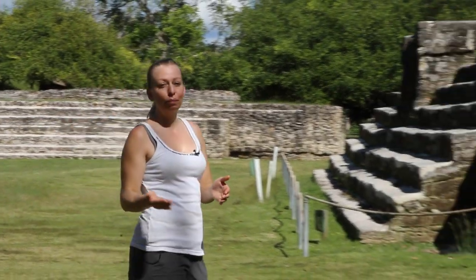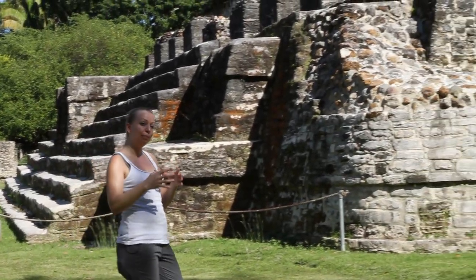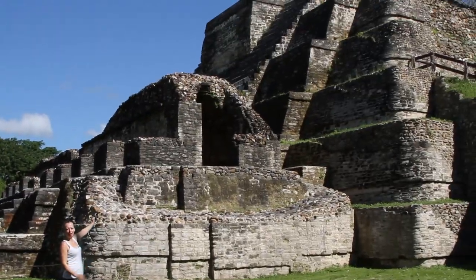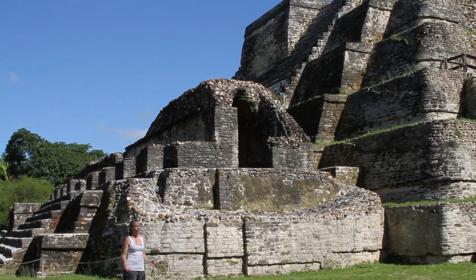I'm at the base of the Temple of the Sun, and this is a very unique temple because it's got an oval-shaped base, which is unusual in the Maya world. It also contains a great example of Maya corbel arching, which you can see right here behind me. And the temple itself is only 60 feet high. It's really easy to climb.